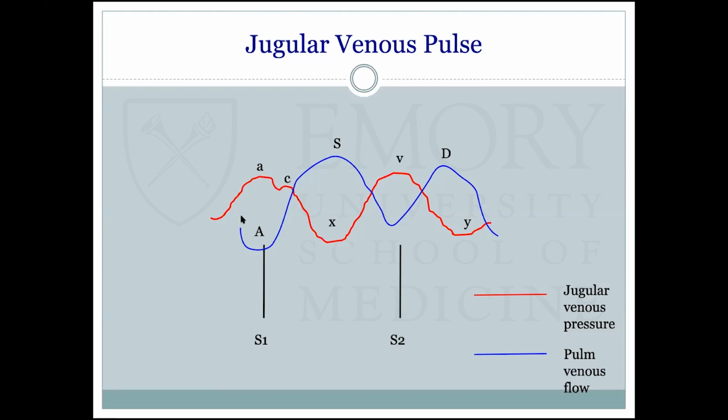You have the atrial contraction here, which corresponds with the A wave. So the atria contracts, blood will go backwards. Again, now we're talking about the left atrium. The atrium contracts, blood goes backwards into the pulmonary vein, and then blood flows out of the pulmonary vein into the left atrium as the atrium relaxes. And then as the left atrium fills, you get decreased flow out of the pulmonary veins.